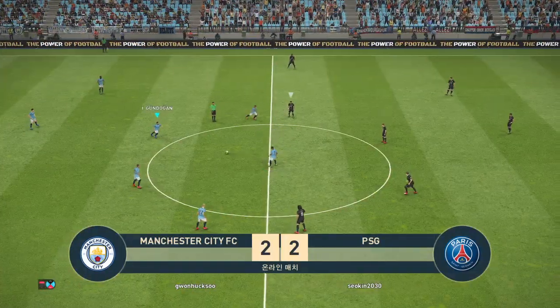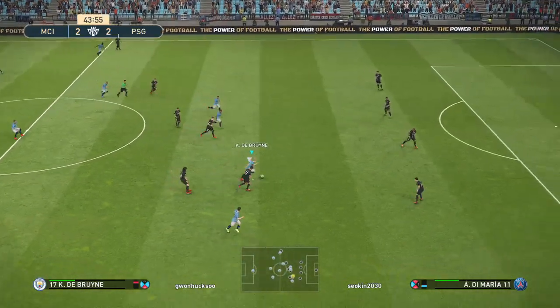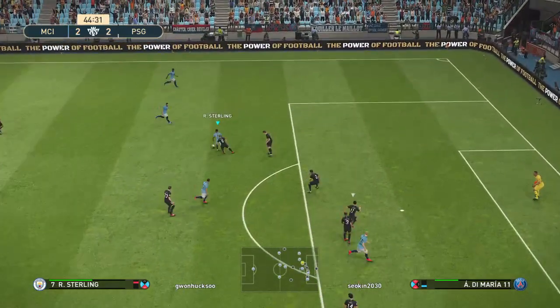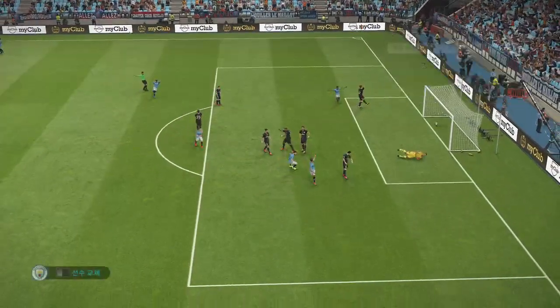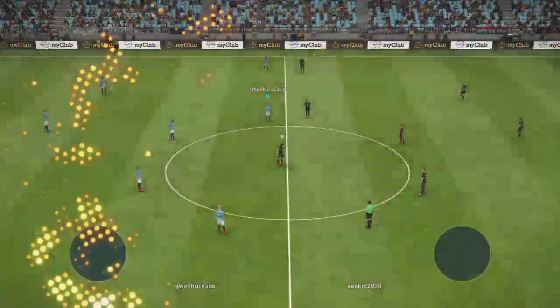Rather than let their heads drop, they've stood proud and fought hard. Brilliant. Oh, an absolute gem of a cross. It made the header simple. Well, look, it's often the timing of the jump that dictates what you can do with any header. He'll have a dip! They've scored! And they've got their lead back.